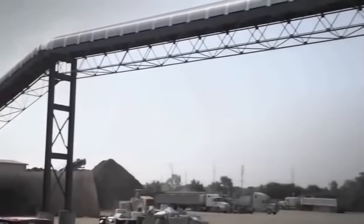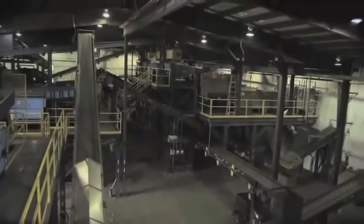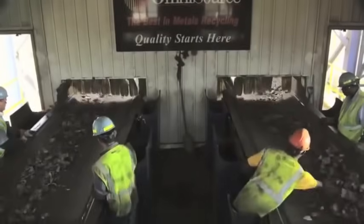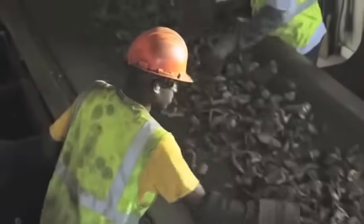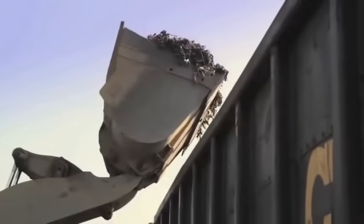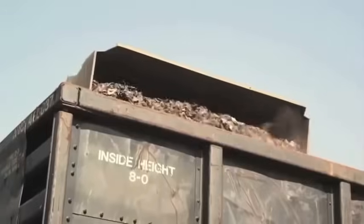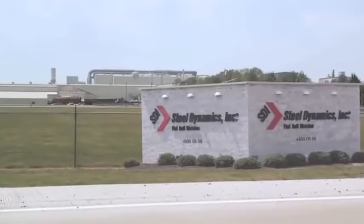Non-ferrous scrap is conveyed away for further sorting. Just as in the mini-mill steelmaking process, nothing goes to waste. At a visual inspection checkpoint, employees remove any non-ferrous scrap that's hung up with the ferrous material. Next, the scrap is shipped to the Flat Roll Division's mill at Butler in northeast Indiana.